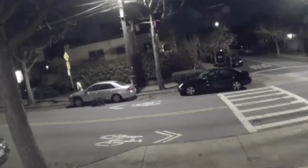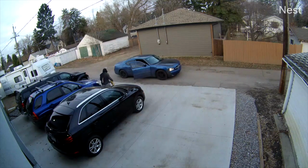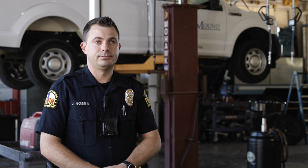The best way to stop a thief from stealing your catalytic converter is to put your vehicle in a place where a thief doesn't have access to it. Parking it in your garage with the garage door closed is the best. But if you can't do that or you don't have room, parking your vehicle in a lit driveway or under a street lamp is another great way to keep your vehicle from being a target for thieves.